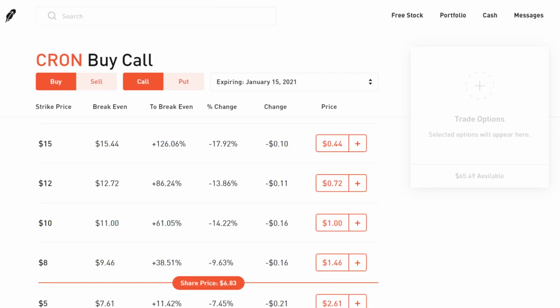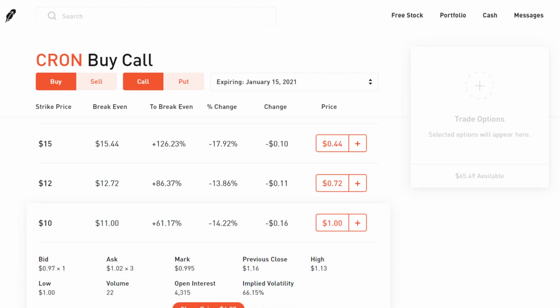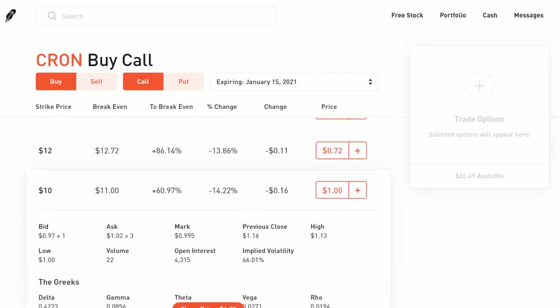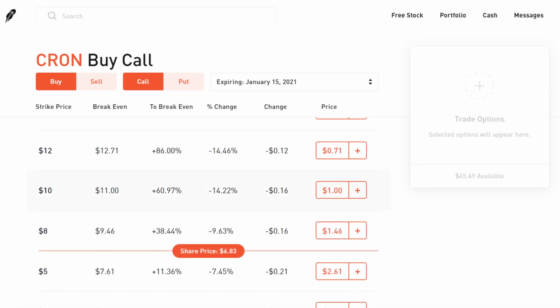So if you look at more volatile stocks, like a Cronos company, a Mary Jane company, and we're looking at January 2021, and we say this thing's going to $10 a share, which is obviously a lot higher of a price change, 61% that this stock has to go up to actually break even. You get a delta of 42, right? So a lesser chance, really, just because of how volatile this thing is, but it also has to go up quite a bit to reach that. But this contract is obviously a lot cheaper.